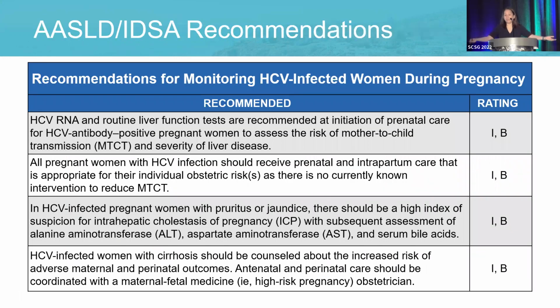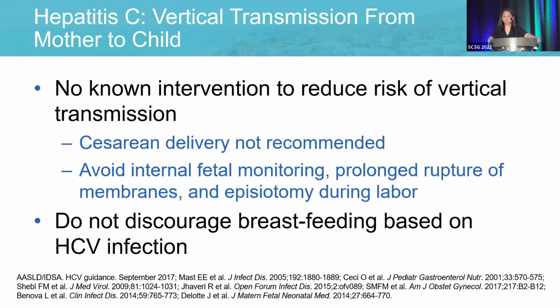So what is the take-home message from all this? I think it's important to check your pregnant women for hepatitis C, and that they should get care. And if an HCV-infected mother presents with pruritus or jaundice, your pre-test probability for intrahepatic cholestasis of pregnancy should be very high. And they should be counseled extensively that, hey, if you have hepatitis C, there are certain adverse maternal and perinatal outcomes that you have to think about.